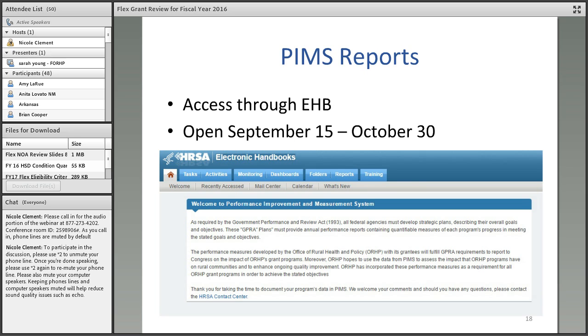Finally, the PIMS report, as I'm sure you know, the PIMS format is going to be quite a bit different this year than it was last year. We're really focusing on looking at participation and improvement in flex activities by the cause in your state. This is a grant requirement, and you've got a term on your notice of award actually telling you this.